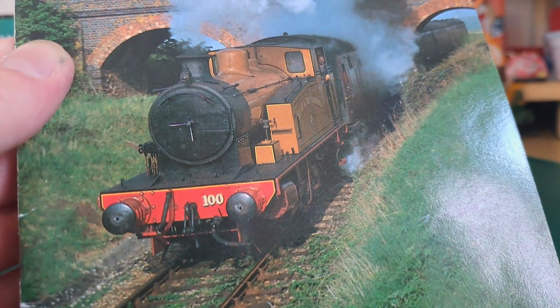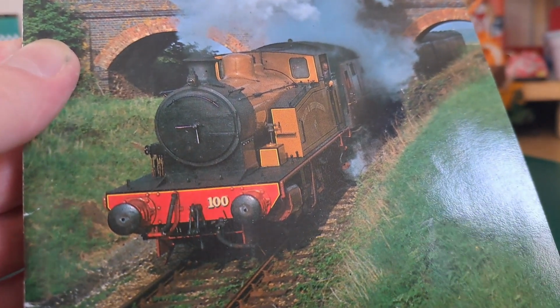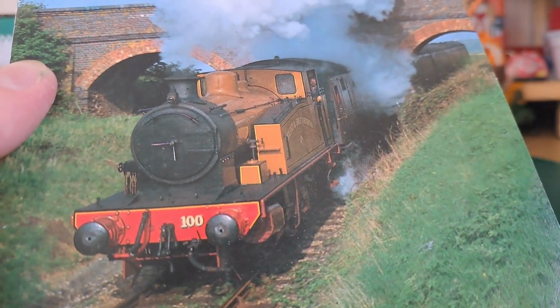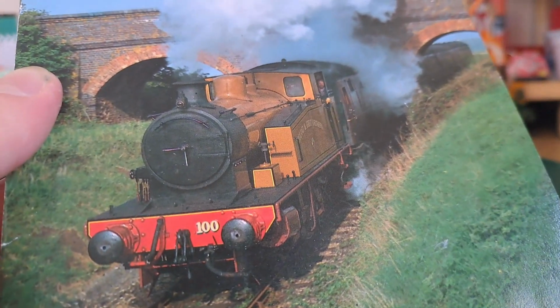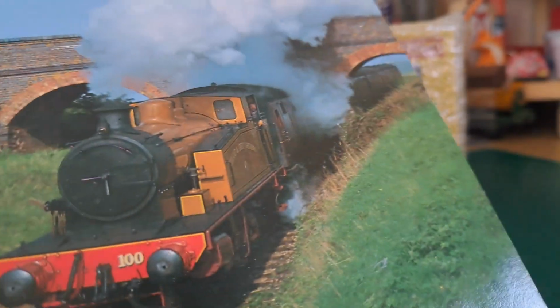But this is the Midland and Great Northern Joint Railway livery. It was a joint company between the Midland and the Great Northern, who took over lines trying to get to Blakeney and some other places. So that's the livery. That's roughly what this locomotive is aiming for livery-wise.